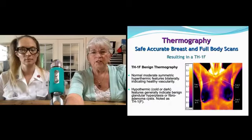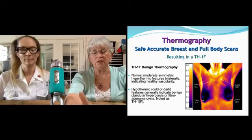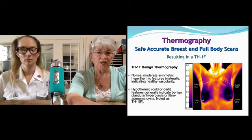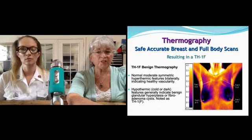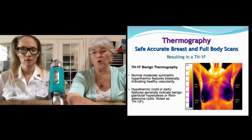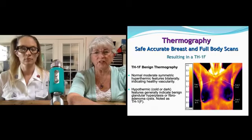So this is a TH1, totally benign condition. You can see the little gauge or the key on the left side of the picture. And at the top where it's white and gold, that's hot. So see up by her neck and her jugular, it's much hotter. And then down at the bottom where the lower parts of her breast are purple, that's cold. So she has fibrous tissue in there that doesn't have a lot of blood supply to it.